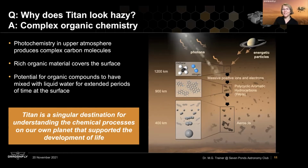And the idea is if that has gone on and on for hundreds of millions of years, then there may also be times where the organic material and water can mix. And I'll talk a little bit more about how that could be possible.